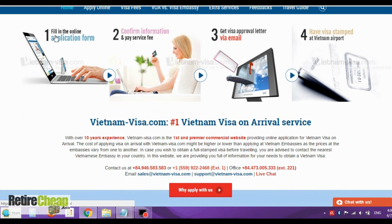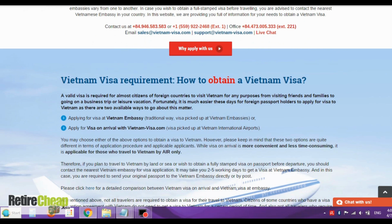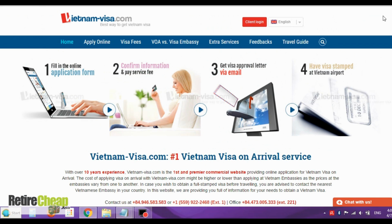You see they say fill in the application, confirm the information, get your visa approval letter by email, which takes about 3 days, and then have the visa stamped at the airport. It's a real simple process. And then if you want, you can read why to apply with us, and it'll give you the reasons. But this is really easy. Instead of going through all this, let me just show you how to do this.